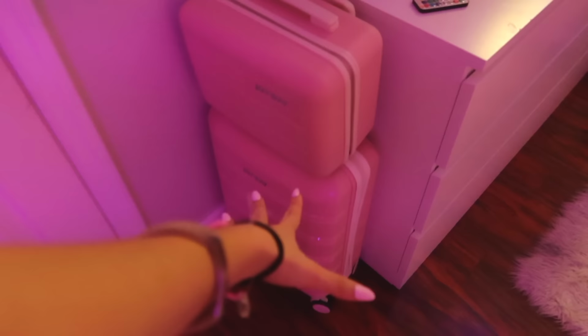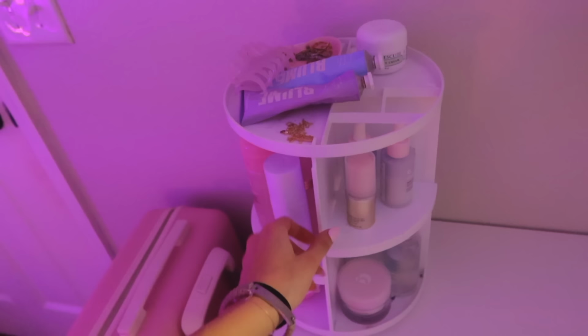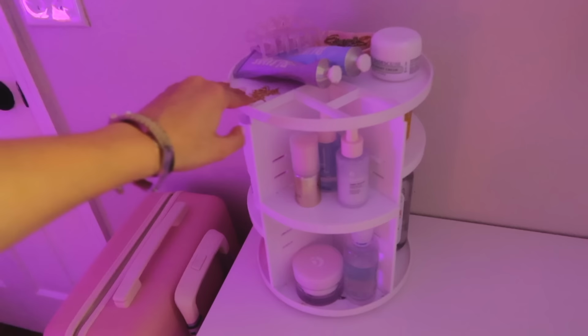It looks so good during the day. I added my luggage right here because I had no idea where to put it. And then I have this skincare organizer with some jewelry on the top, which I got from Amazon, and I'm obsessed with this. I got it in 2020 and I still have it. I had it in my closet and I had no idea I had it still, so I just decided to put it on top of my dresser.